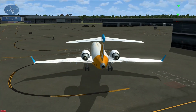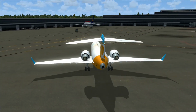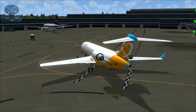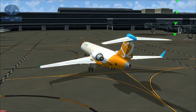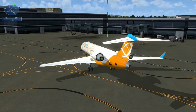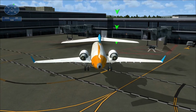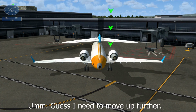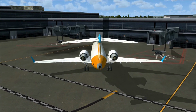Make a right turn into this area. Our gate is the last one on the right side. There's our gate at the end. Pull up to the jetway and stop. Stop here. Excellent job.